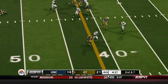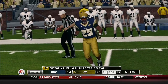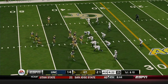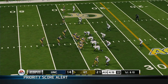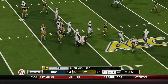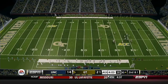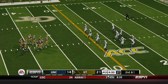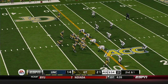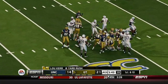I got two. Pitches it. He's got the corner. And they make the stop at the 38. That's a great tackle at the 30-yard line. That's a deep one, but that brings in second and one. Short yardage situation here. It's second down and one. Let's go. And he is drilled at the 21.